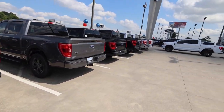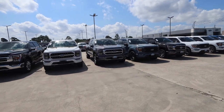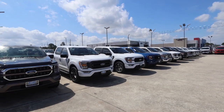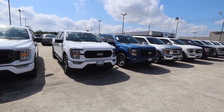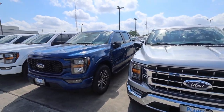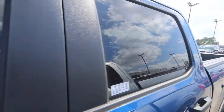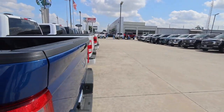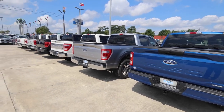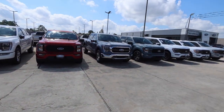White sports package. Wow. Trying to narrow it down to which color, if I was to get one, which color would I get? I like that blue. This blue is pretty. Yeah, what's this one right here? Okay, that's an STX. Nah. No, no, no. Blue. Yeah, that's a pretty color. That blue. Looking around. Okay.